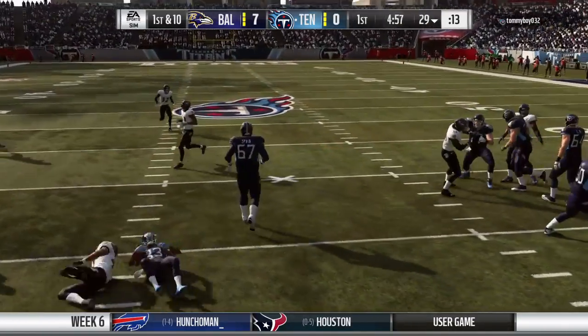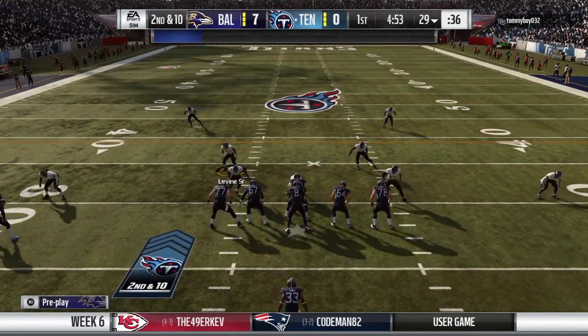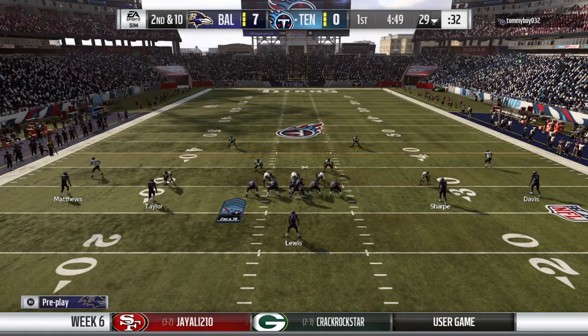Dion Lewis, the first carry for the expatriate, and nothing doing. He's immediately taken down at the line of scrimmage. No gain on the play. It'll be 2nd down.